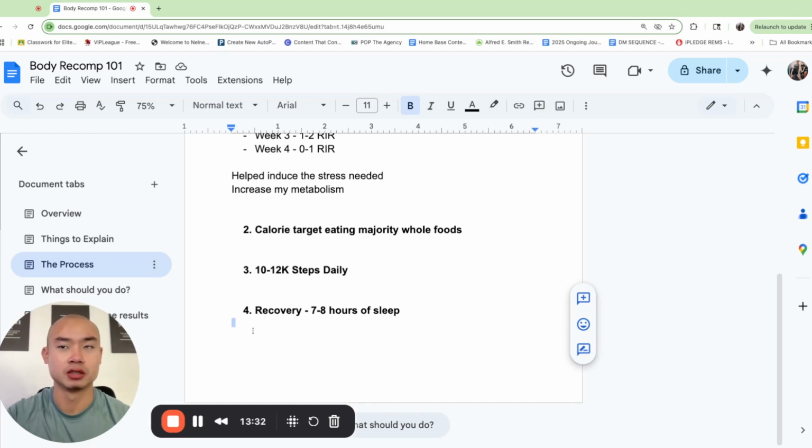And lastly, number 4 is recovery. I can't stress this enough. You can be working out and busting your ass every single day in the gym, but if you're getting really bad sleep, if you're barely recovering, then you're only digging yourself into the ground day in and day out, week in and week out, and eventually you're going to find yourself burning out, and that is not a fun time. In terms of recovery, I legit get a minimum of 7 to 8 hours of sleep every single night.